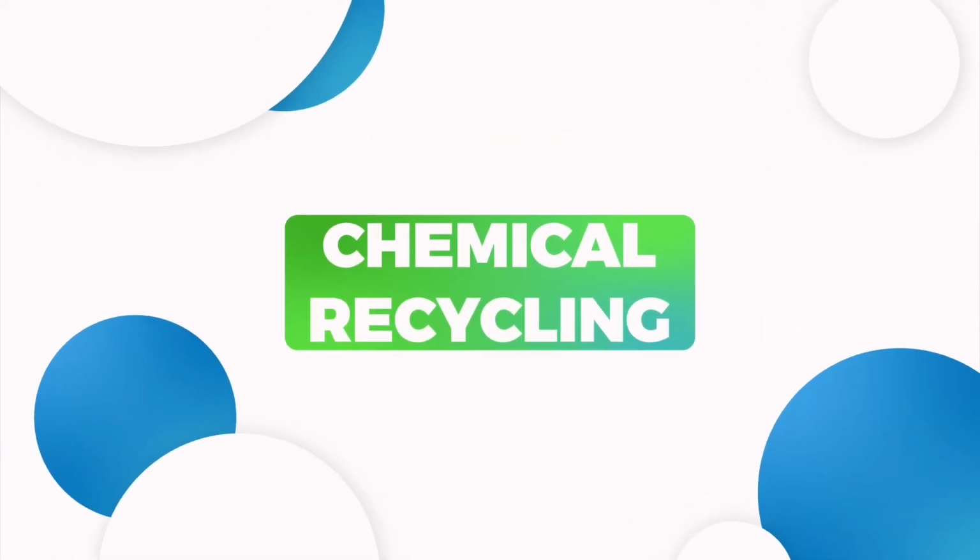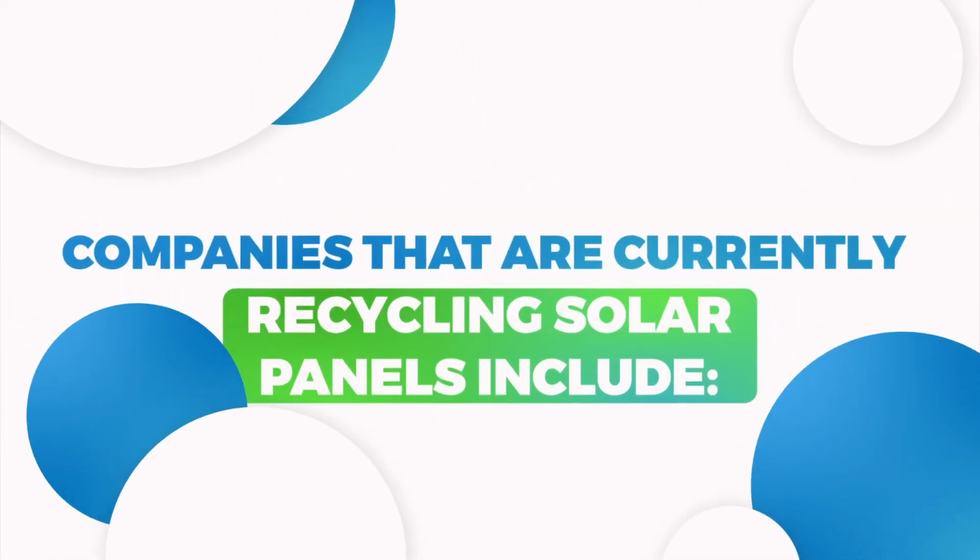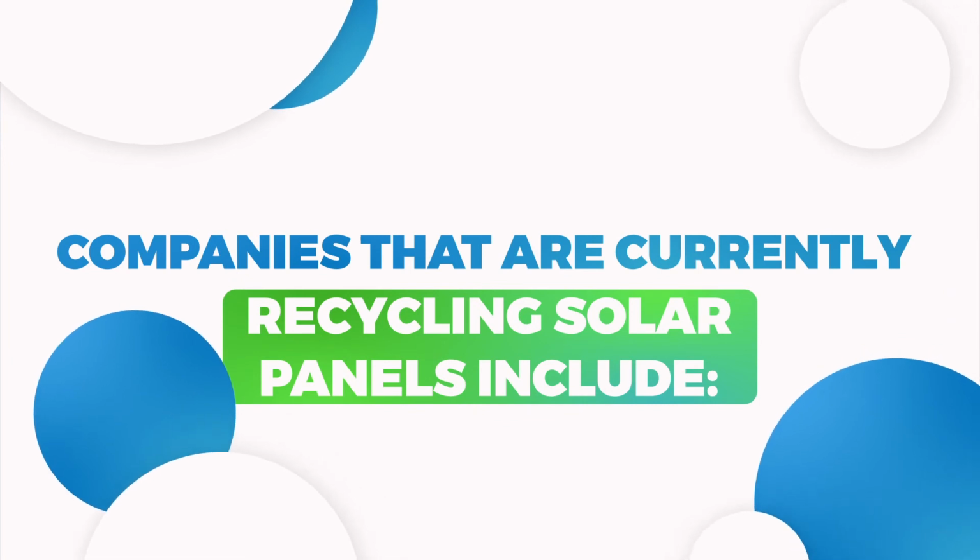Chemical recycling. Now for the fun stuff. Chemical or thermal recycling involves using reactions at the molecular level to separate the ingredients in the solar panel. Companies that are currently recycling solar panels include We Recycle Solar, which uses a mixture of chemical and thermal extraction methods for raw resources. Veolia, a European company, recycles solar panels, removing glass, silicon, plastics, and metals. Recycle PV partners with PV Cycle to transport US panels to European recycling facilities. Now, solar panel recycling is growing in the US, but it doesn't target homeowners at this point.